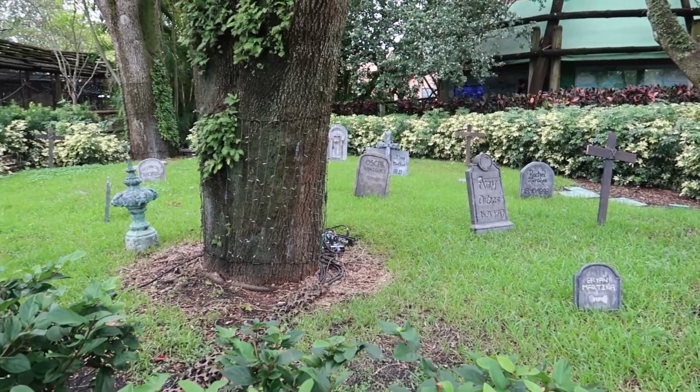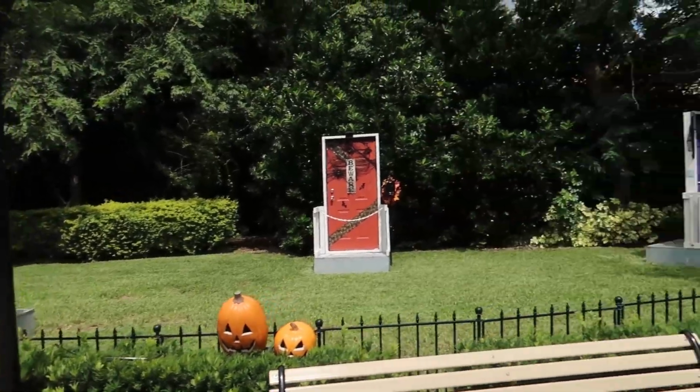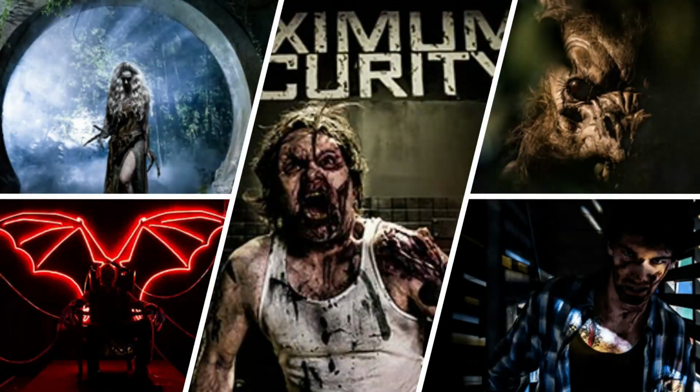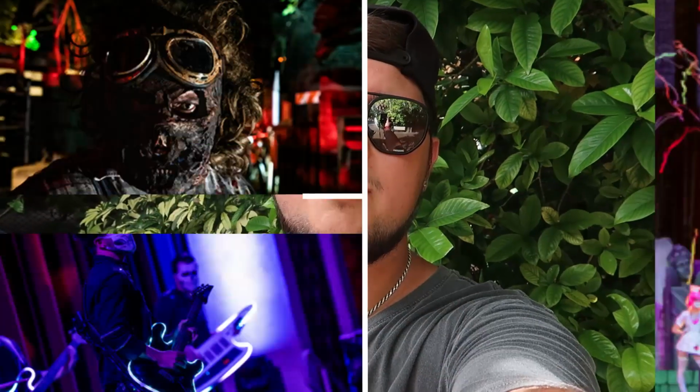We're here to check out construction, to see if any props have officially been put out, and to see if any lighting has been put out, because as of yesterday, August 12th, Howl-O-Scream has announced every haunted house, every scare zone, and both shows that will be at this year's event. So if you guys are ready to go on this journey with me, let's go.